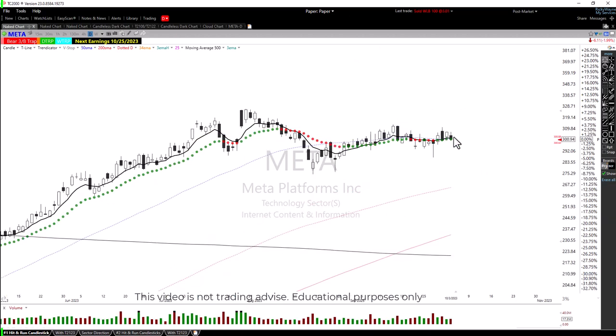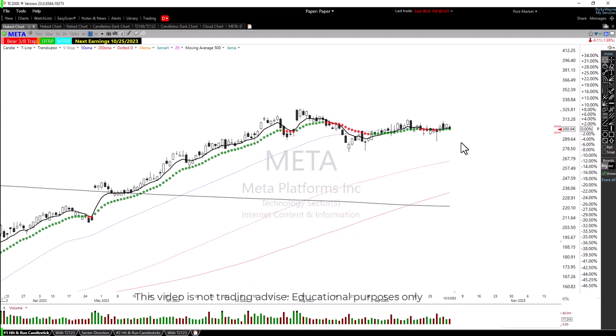Somebody is short Meta because of Elliott Wave comes into play. I'm pretty confident of that. I was long Meta and closed it today for a loss because it's not looking like what I want. But I see Meta right now still more as a long.